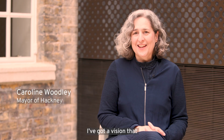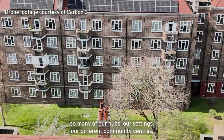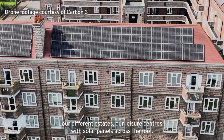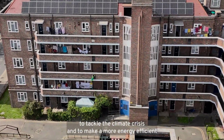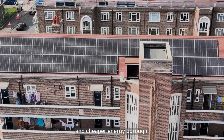We've got a vision that, you know, if you were flying like a bird over Hackney, looking across the rooftops, you'd see so many of our hubs, our set-ins, our different community centres, our different estates, our leisure centres, with solar panels across the roof. You'd know that they're really energy efficient buildings to tackle the climate crisis and to make a more energy efficient and cheaper energy borough.